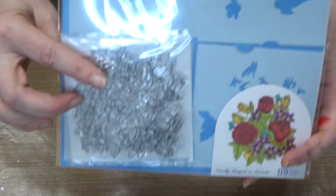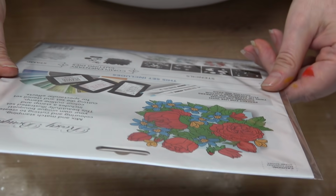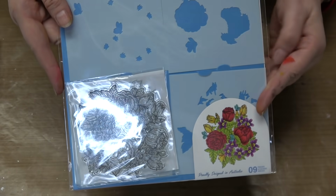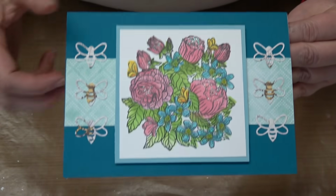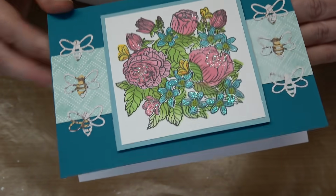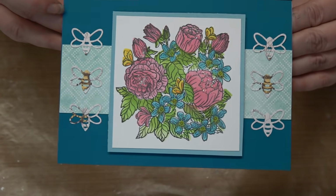Then we have the rose set. And this one is CO728519. And the samples we did with that one. See, and you get the little bees. And we put a little bit of bling going in the center. How pretty, how pretty.